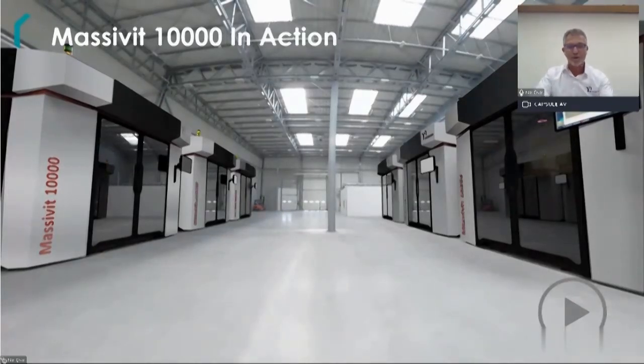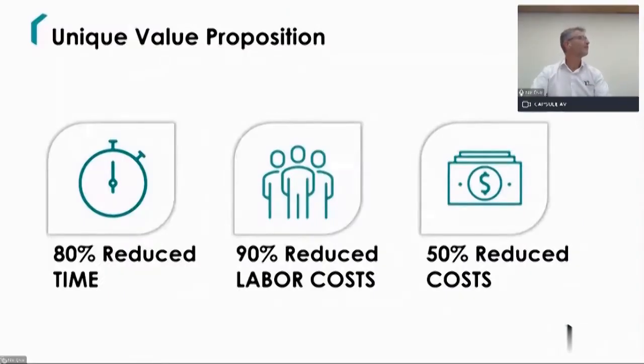We took a video of our prototype a day ago. We talk about the reduction in terms of time and labor cost, which ends up in a reduction of the cost of creating a mold.